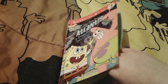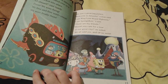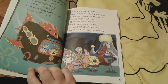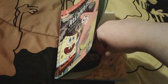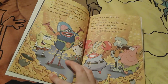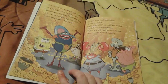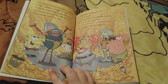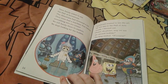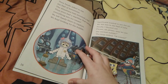this big huge bus arrives and takes SpongeBob and his friends to Atlantis, and they meet King Lord Royal Highness, or LRH, whatever, and he takes them on a tour of the city. So they are in this big huge room full of beautiful gold, and Mr. Krabs is so obsessed with it that he stays in the room. And then they take Sandy to see the Hall of Inventions, and she loves it so much that she decides to stay for a little bit.